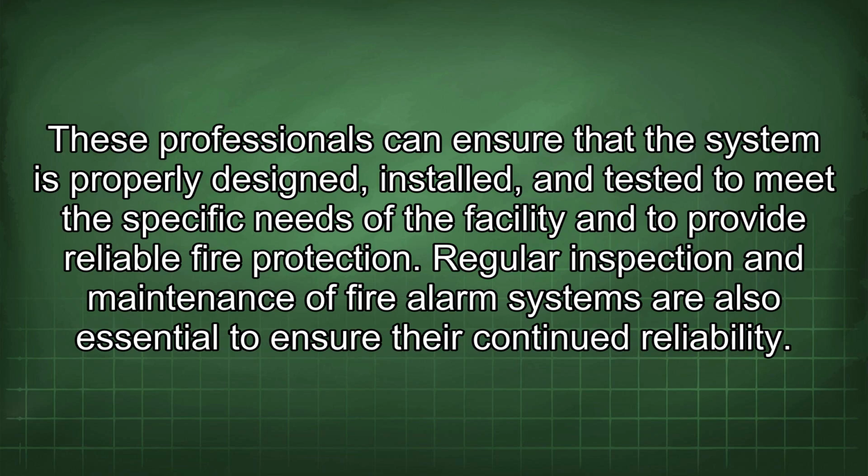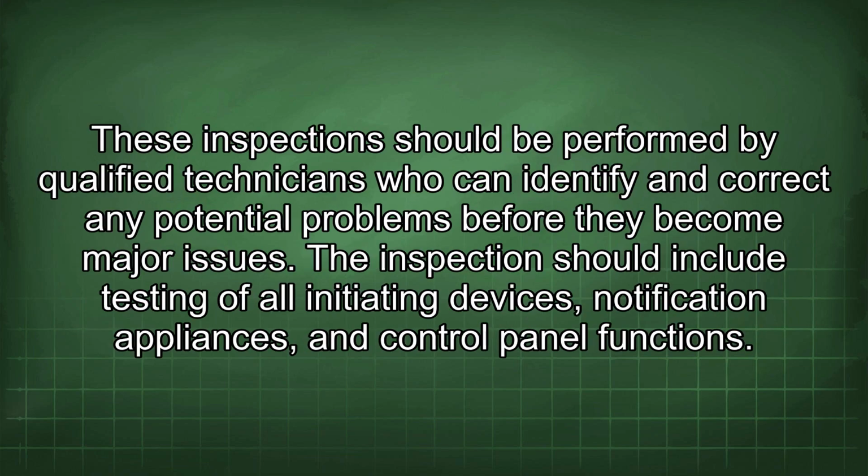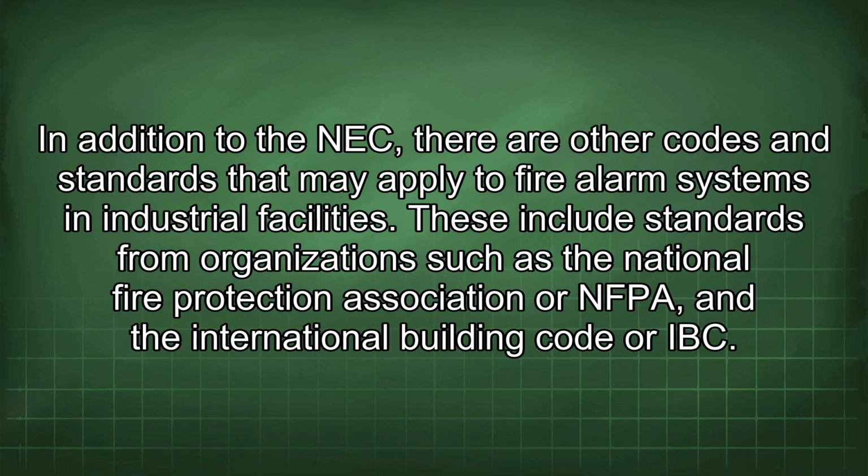Regular inspection and maintenance of fire alarm systems are also essential to ensure their continued reliability. These inspections should be performed by qualified technicians who can identify and correct any potential problems before they become major issues. The inspection should include testing of all initiating devices, notification appliances, and control panel functions. In addition to the NEC, there are other codes and standards that may apply to fire alarm systems in industrial facilities.